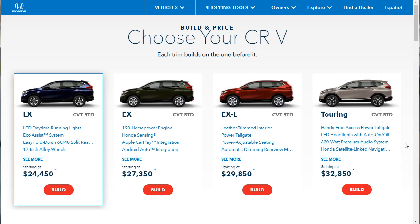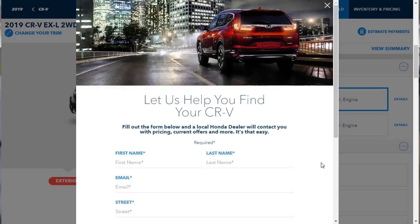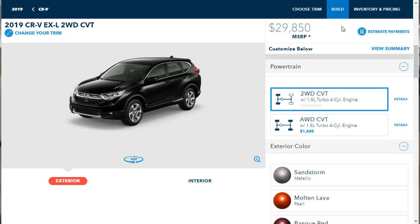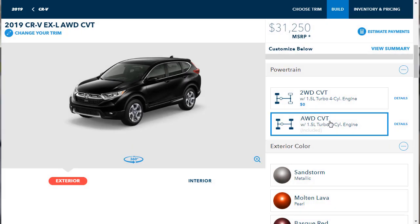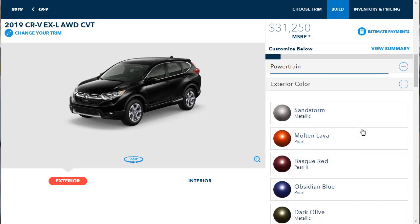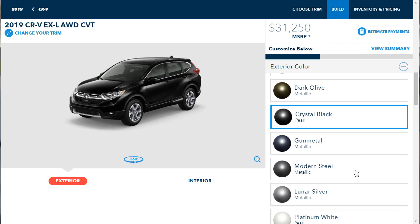Okay, let's build and price our 2019 Honda CR-V. We are going to actually do the EXL, and like I already said, we know that there are really no trim options. There's really no options. So we're just really saying, hey, do we want two-wheel drive or do we want all-wheel drive? We definitely want the all-wheel drive. Okay, that's going to add $1,400 to the deal, and then we really just need to pick our color.